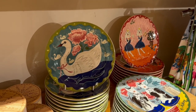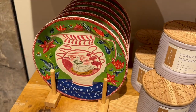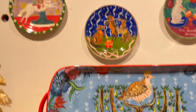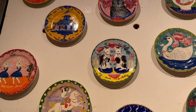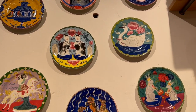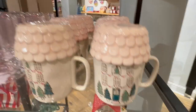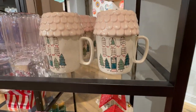They've got 12 Days of Christmas plates, look. Seven swans a-swimming, six geese a-laying. Oh, look up on the wall. Four calling birds, three French hens, two turtle doves, and a partridge in a pear tree. Look at this little mug, it's got a little hat, so it can keep your drink warm.